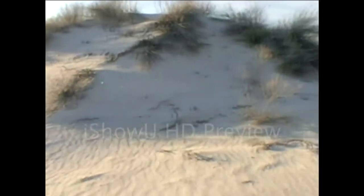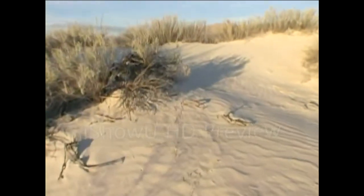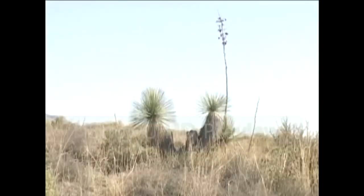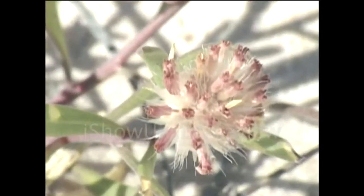Temperature shifts in the dunes can be extreme, but even with these harsh conditions, there are a variety of plants that have adapted to this dry, hot environment. One of the more successful plants is the soap tree yucca, so named because they used to make soap from its roots. But throughout the landscape, you'll find a wide array of plants. Some are more delicate than you would expect to find in such a demanding place.